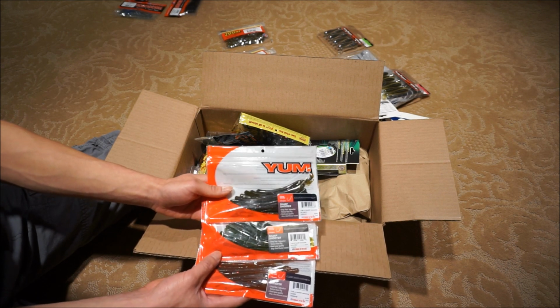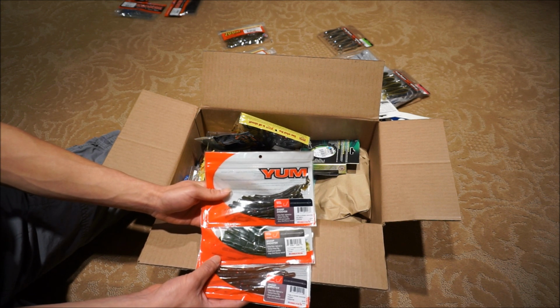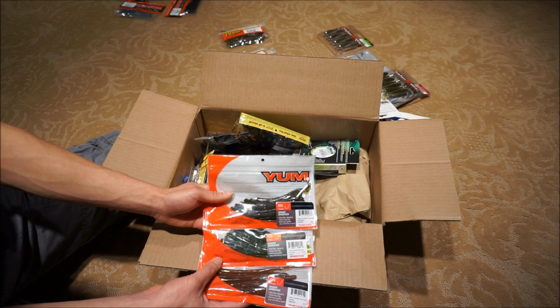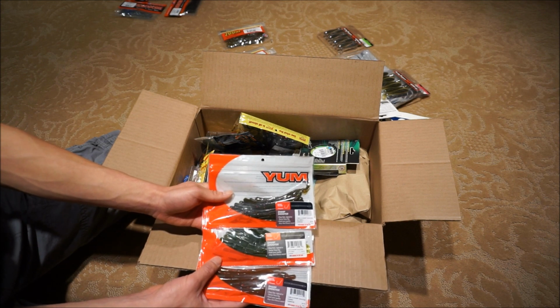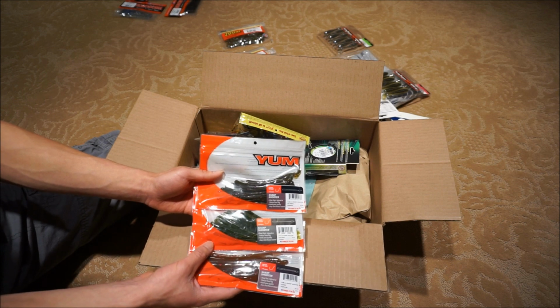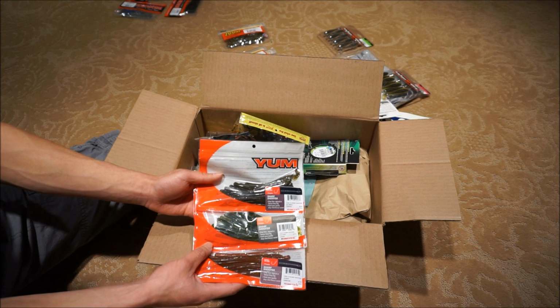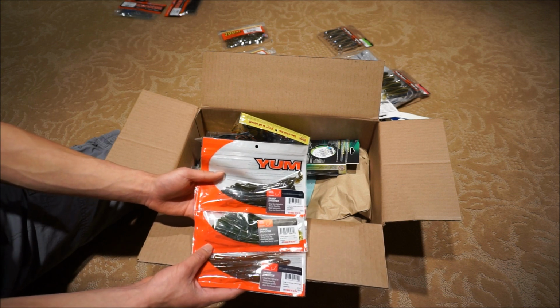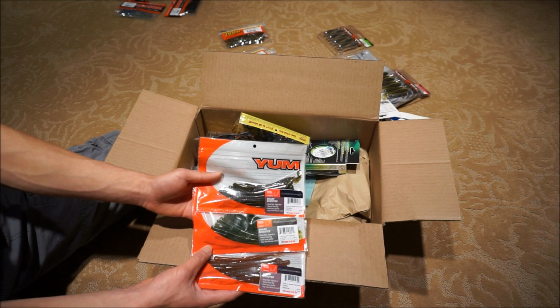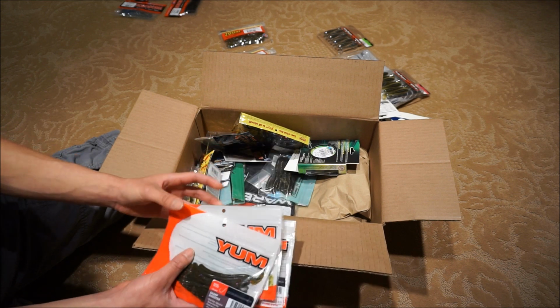Anyways, really nice baits, pretty cheap too. I think just about $2 a pack this time. Definitely worth trying if you haven't already. Also, you may have noticed that I'm getting a lot more natural colors, a lot of greens and browns. That's because a lot of our lakes up north here are pretty clear, and the natural colors tend to work better.